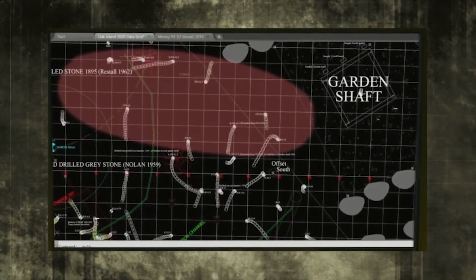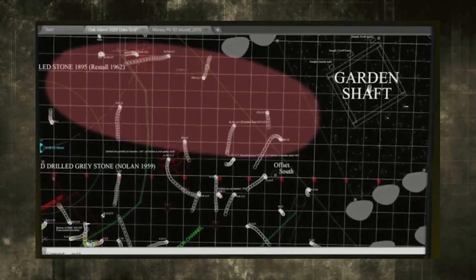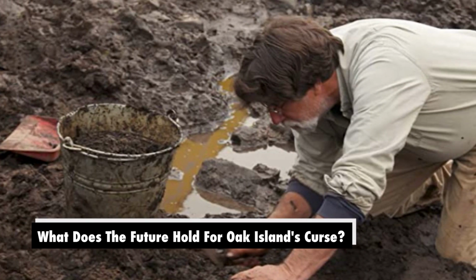Marty inquired about the gold when everyone was gathered in the war room. At that point, Spooner took out a slide that displayed a pink blob and stated that the area in question is the location of the hidden riches. What does the future hold for Oak Island's curse?